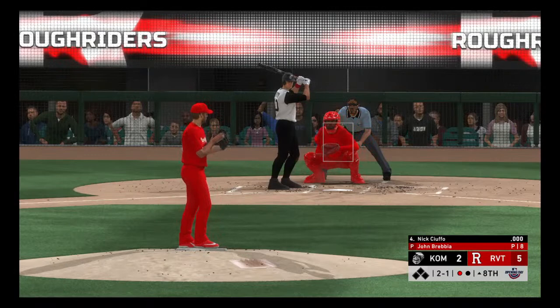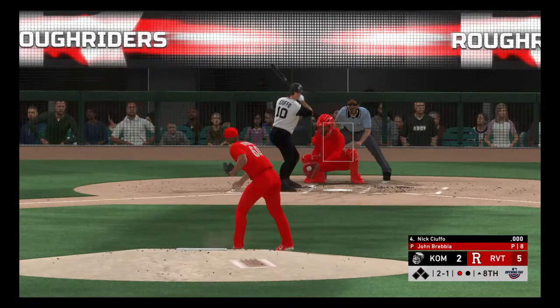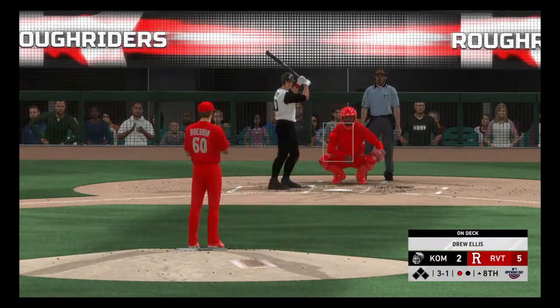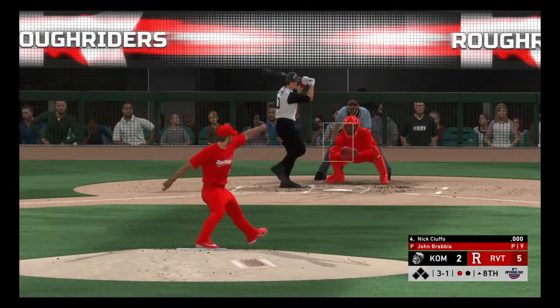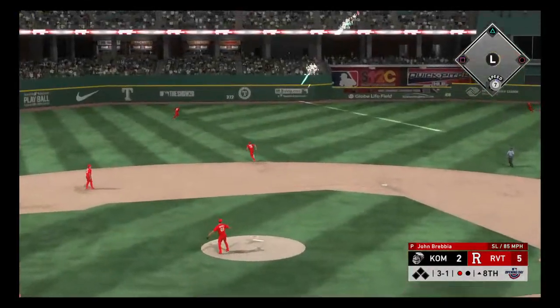A 36-year-old veteran, he was selected in the 15th round during the 2020 draft. I know this guy wouldn't go into the category of superstar, but to grind out the career he has being drafted where he was, my hat's off to him.